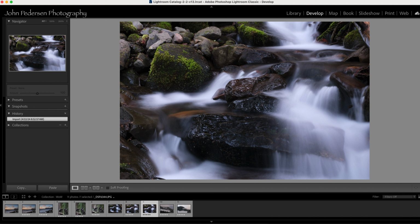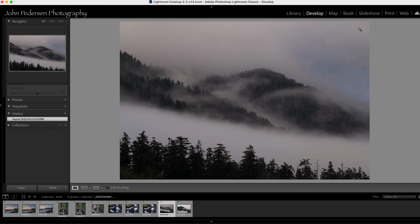And then our last morning of the workshop, it had rained the night before. The temps were relatively cold. But I knew that there was going to be some fog forming in the Hoh River Valley. So we headed out that direction to shoot some fog and some forests. And what we found was this.